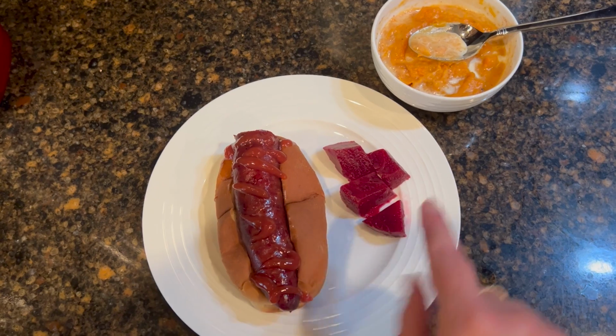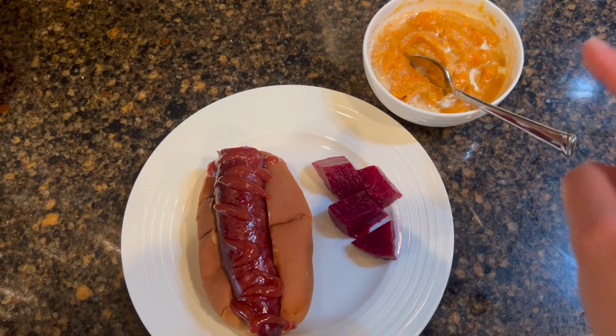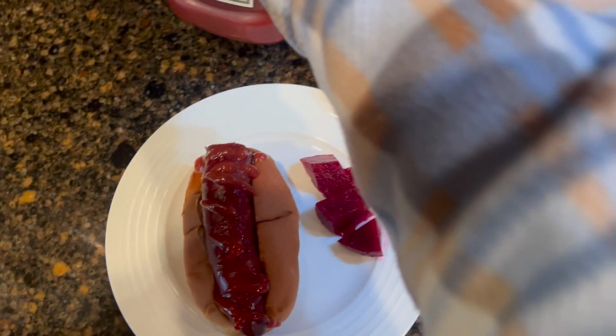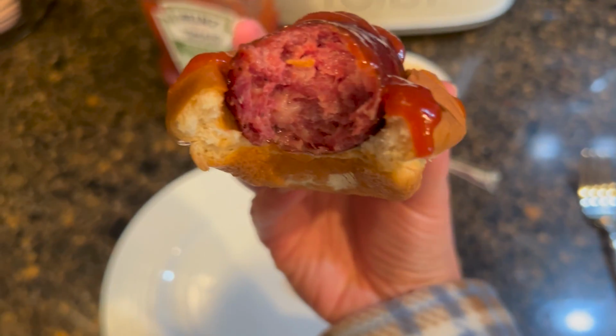Cajun sausage on a bun, a couple of beets, and the soup. The soup is fantastic. It's the first time I've ever had that. And if I ever see it on clearance, I will definitely buy it again. I put a little bit of ketchup on mine. That's how I like it. Cajun sausage on a bun brings back lots of childhood memories.